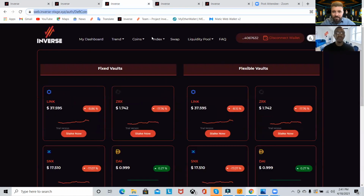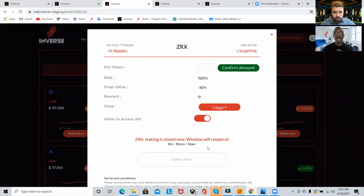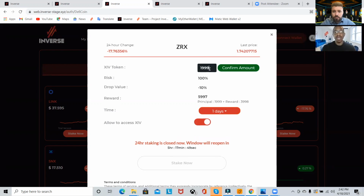Exciting. So these are the fixed and flexible vaults. Again, the fixed vaults allow you to stake for 24 hours, and the protocol sets the parameter that you can stake against, and your reward is fixed. If we hit stake now, there's a time window that allows you to stake for the 24-hour vaults, and we did that to save gas fees for the user, and also it prevents users from gaming the system. So there's a time window when 24-hour staking is open and when it closes. Right now it's closed, but if it were open, I would just put 1,000 XIV here, confirm, and then go down to stake now and stake.